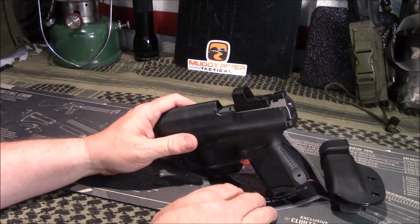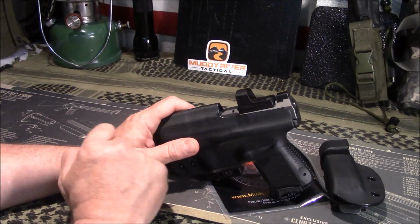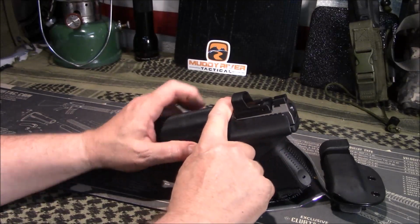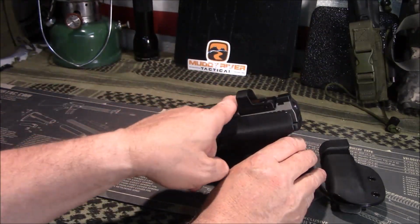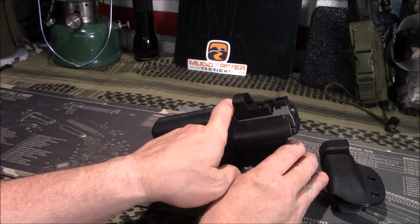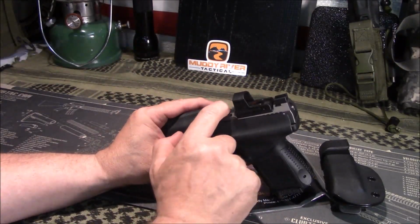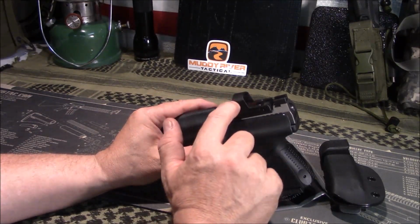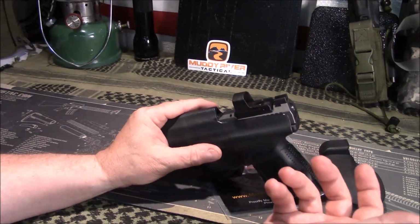So let's discuss RMR cuts real quick. If you look, there's a fairly large gap between here and there. I've seen holster makers do it both ways, where this is more covered. In other words, you could fill in that gap, because they have to cut this out, and they could cut less, and then you would have this kind of filled in right here. So there's two thoughts on that. If it's filled in right here, you're going to get a little more protection, I guess, from dust and things like that in this area, and maybe get a little protection of your optic lens, right? So that's one way to think about it.